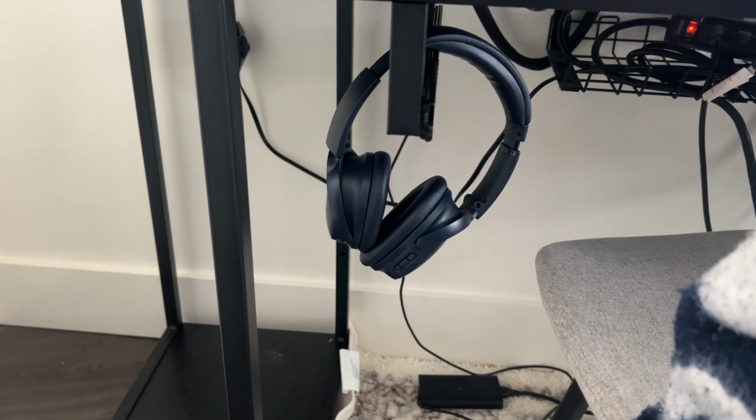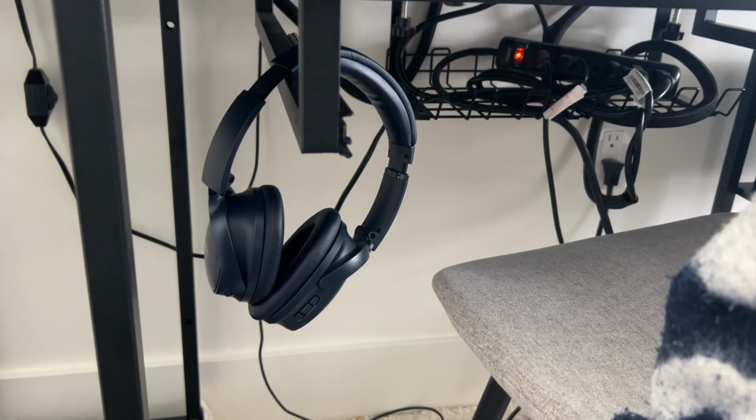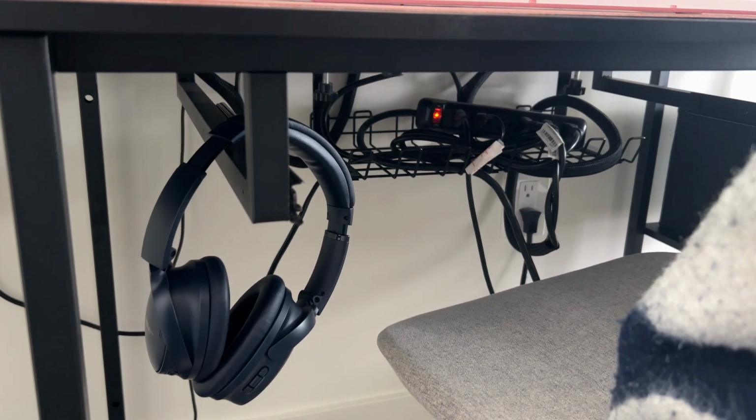I keep some other miscellaneous things there as well. Under my desk, I have a little area where I can hang my headphones as well as my cords so that they're not all over the floor and on my feet while I'm sitting and getting my work done. I just find that the cord situation can get really unruly and not very aesthetically pleasing. So that's my hidden storage that I like, and I think it really complements the space to not have so many cords just hanging all over the place.